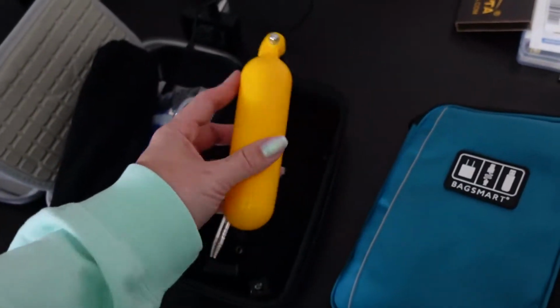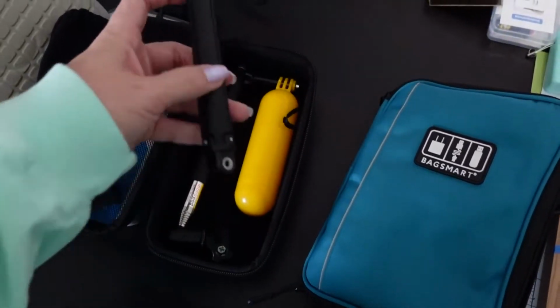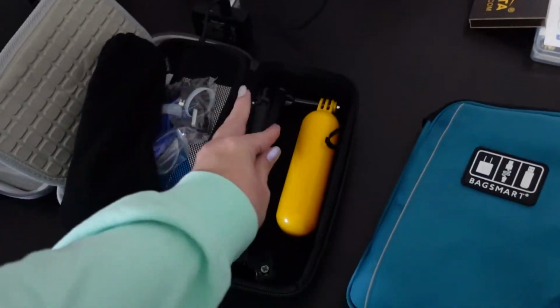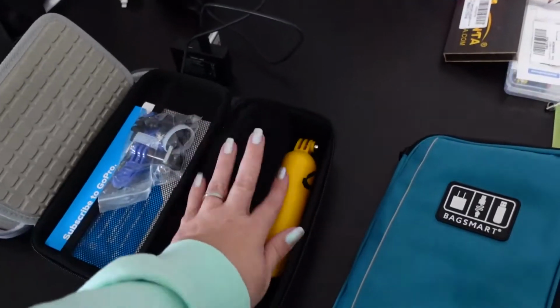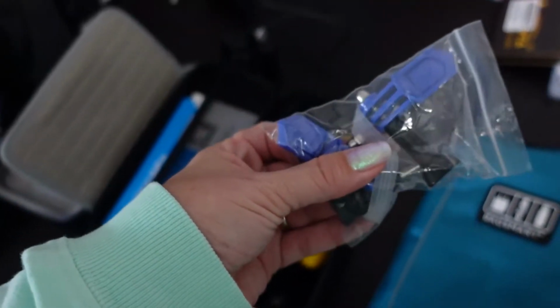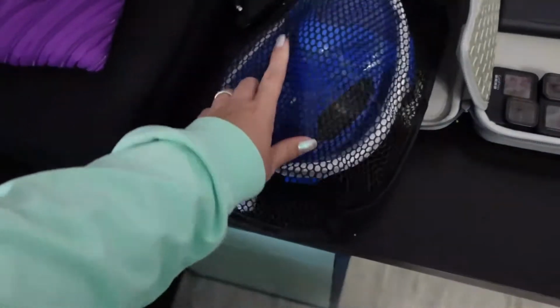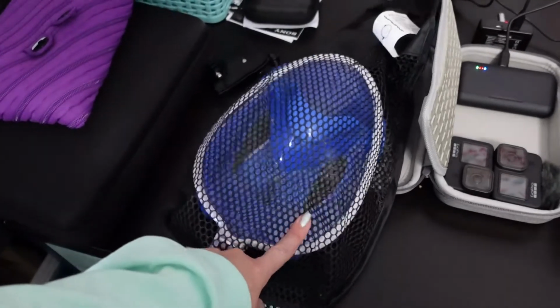I have the water one that'll help it float, a selfie stick, another little selfie stick. This one doesn't really extend, it's more like a handle, but it's also a tripod if we need it to be. And then this is the handle for the camera that I'm talking to you on now. And some attachments for the GoPro that go along with our full face snorkel mask. There's another one out in the living room. I just need to put this one with it so we can pack them.